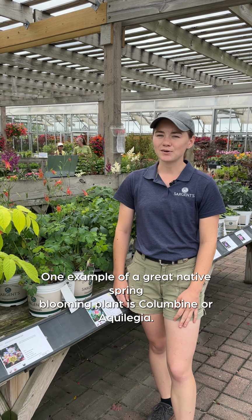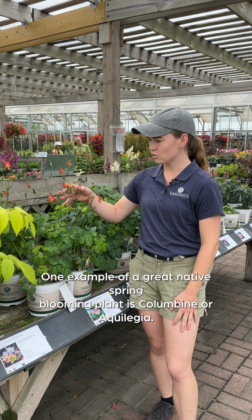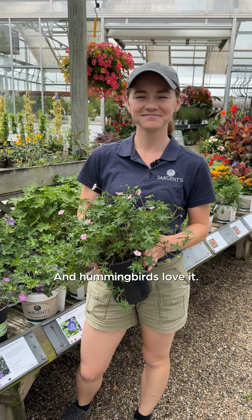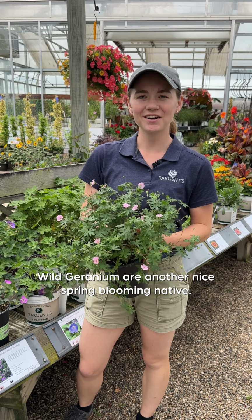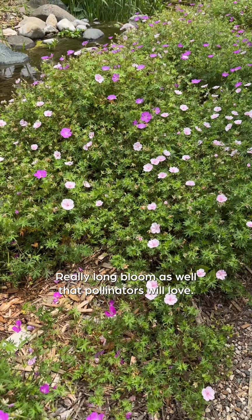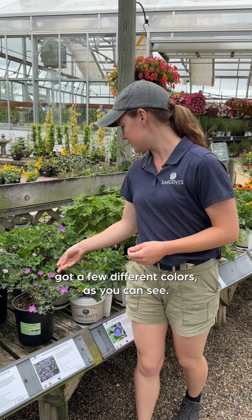One example of a great native spring blooming plant is columbine or aquilegia. This can do well in sun or shade, and hummingbirds love it. Wild geranium are another nice spring blooming native, really long bloom as well, that the pollinators will love. Got a few different colors, as you can see.